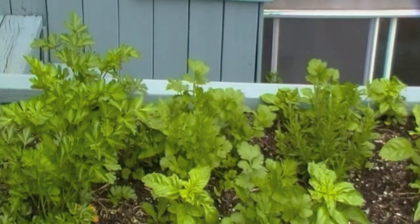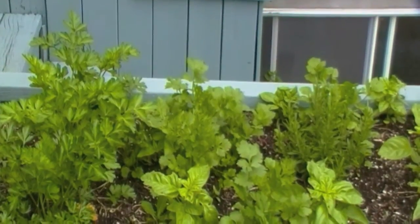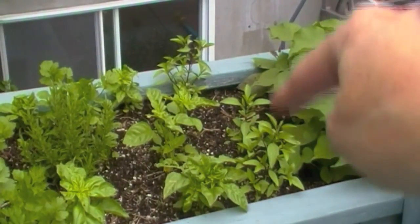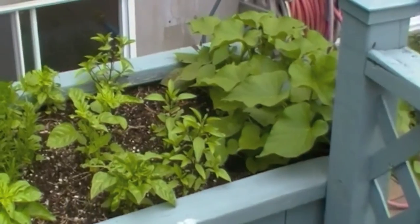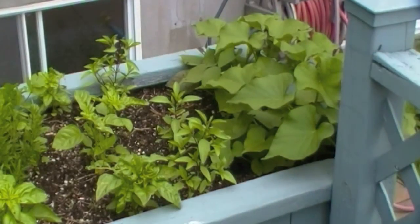But I sow every maybe 2 weeks. I love coriander, so I have some Thai basil over there. Those are from my seeds that I kept from last year. And I have 2 sweet potato. These come from mine from last year.